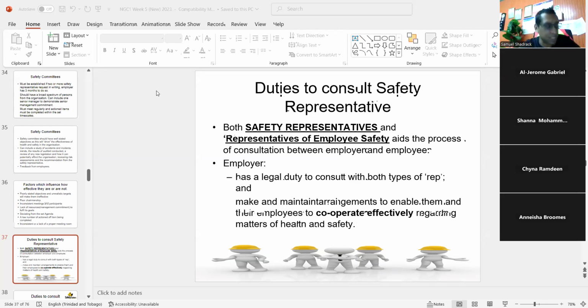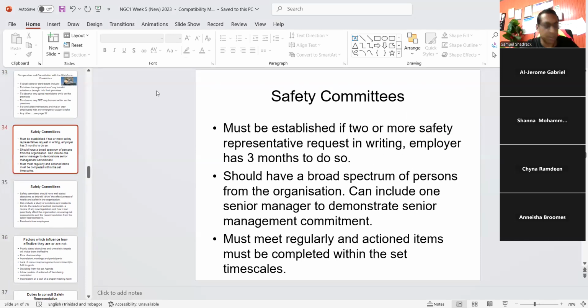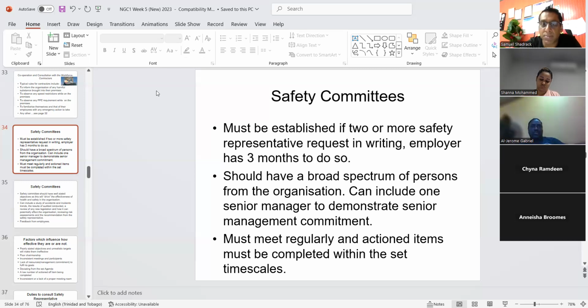All right, let's get to safety committee then, which is right on that same page. I'll take it from here, and I'll come to your page 13 in a bit. Safety committees must be established if two or more safety representatives request one in writing. The employer has about 3 months to set up a safety committee if the safety reps in the UK request one in writing. Of course, in Trinidad and in Guyana, having a safety committee is the law, and is actually a part of the OSHA. So in both countries, it's a part of our law as well.